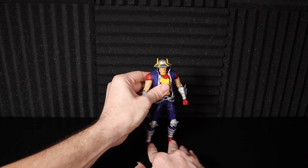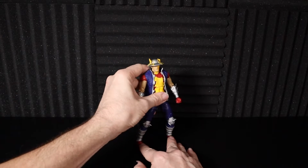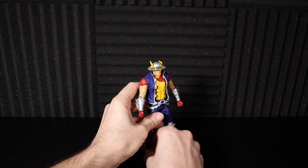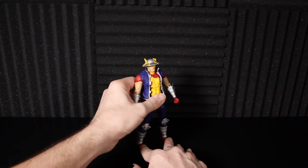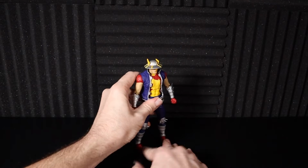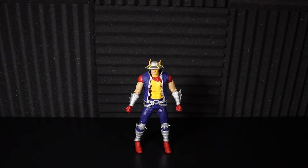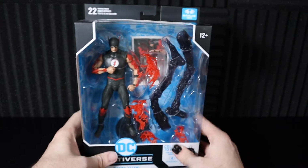And I mean, nothing against Jay Garrick, but we've only started with good old Jay. Let's see how he stands on his own. Before we move on, I'd like to give him his chance to shine. You know, I'll be the first one to say, sometimes these McFarlane ones, they do not want to stand very easily. So there we go. There's old Jay Garrick standing on his own. And now let's move on to the next one, which will be none other than Barry Allen.